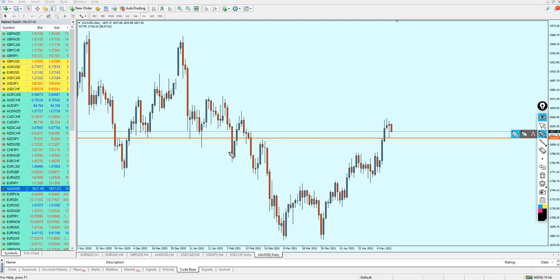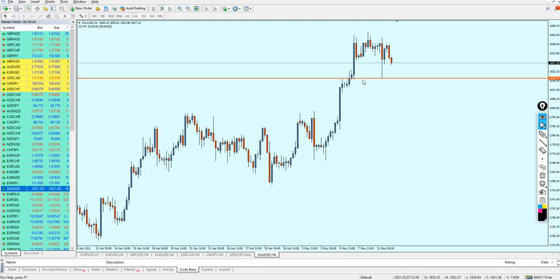We just need to wait and see that the pair is actually respecting that support zone right here. As long as the gold is respecting that support level, it most likely means that we can start again buying the pair. So we have to pay attention and just be patient enough. But remember, right now I'm analyzing on the daily chart. We have to go back now to the 4-hour time frame.